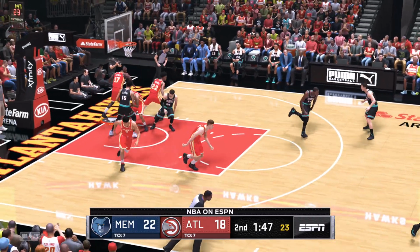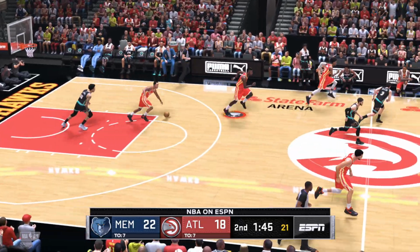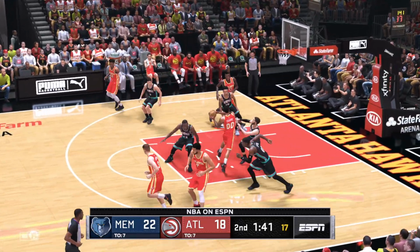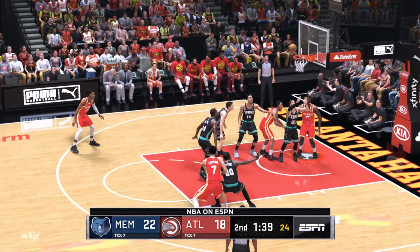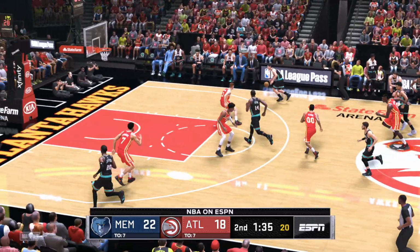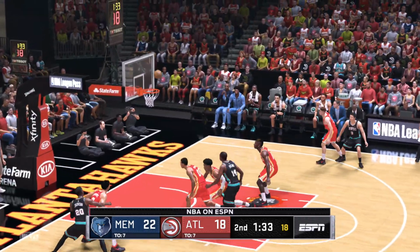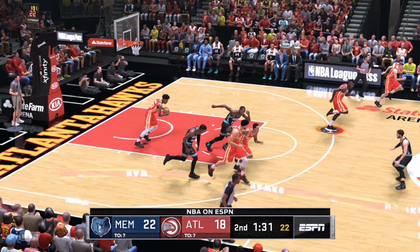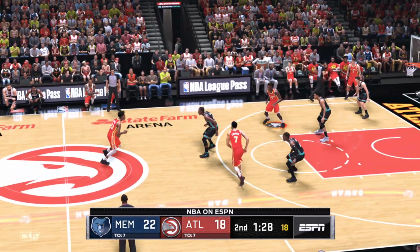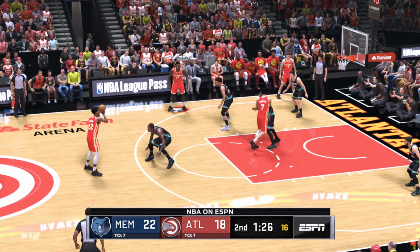Jones in the post. Teague covering. Jones, no luck. It's Teague with the ball, but he brings it up for Atlanta. 4-point game. Off on the layup. And you gotta love the effort. I mean, he battles just as hard on the inside as he does on the perimeter. Well, he finds some space in that in-between gap there. Too bad he can't release that one on target.